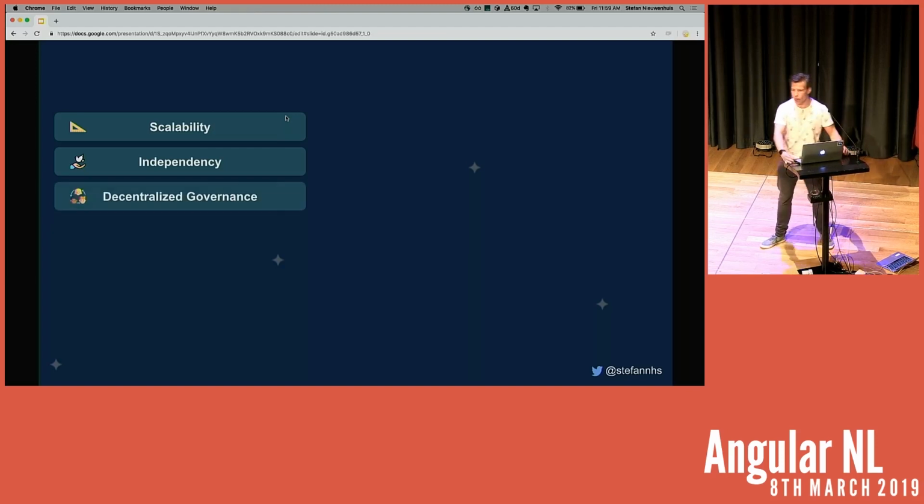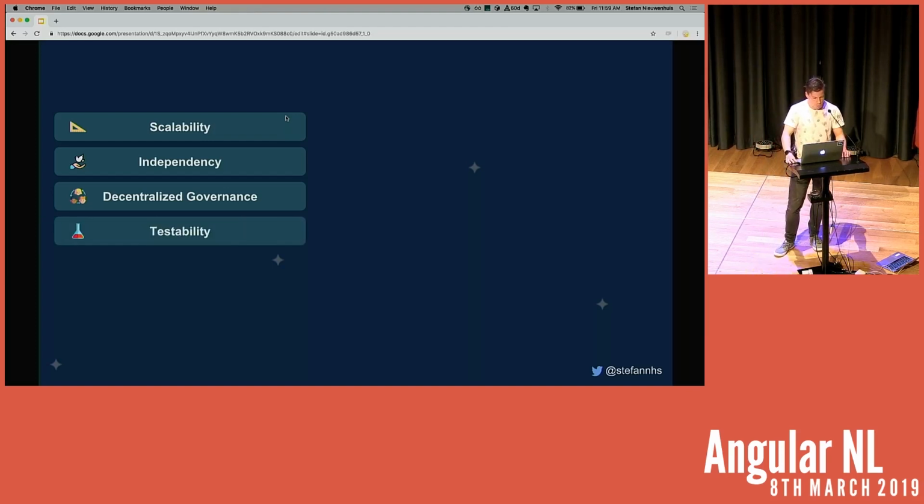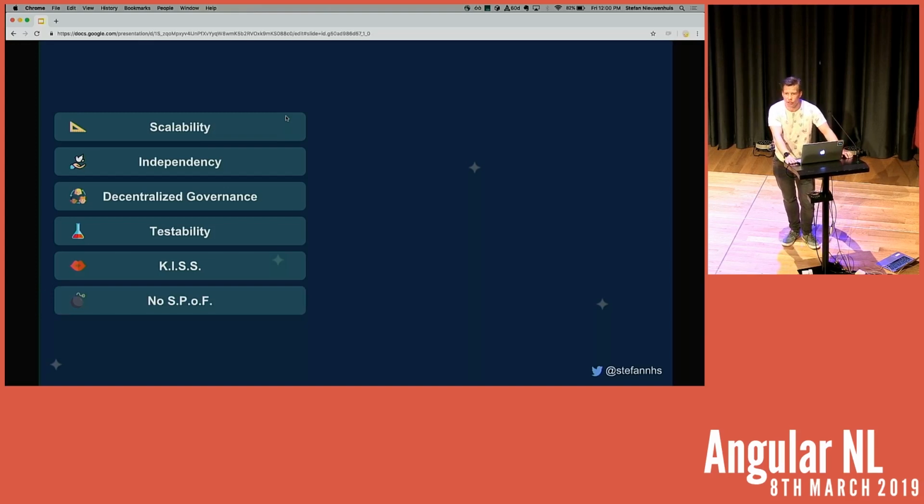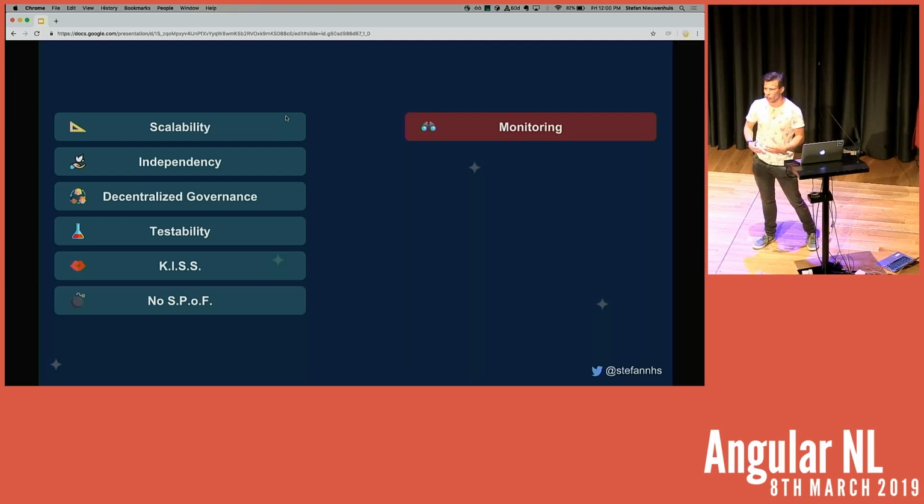Then decentralized governance. In a monolith, it's quite impossible to split up governance between all the services that are packed in that monolith. And with a microservices architecture, it becomes a possibility because every service is basically on its own. Then, the same goes basically for testability. The testability of a microservice is pretty straightforward because it contains only one tiny piece of functionality of the complete chain. So that is way better than testing the complete chain at once. Well, same goes for this: keep it simple, stupid. And last but not least, there's no single point of failure anymore.